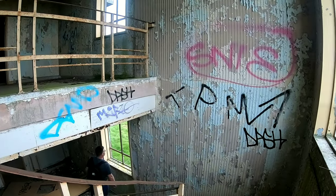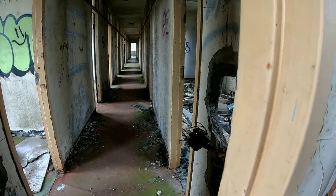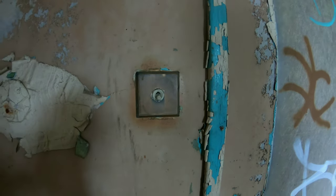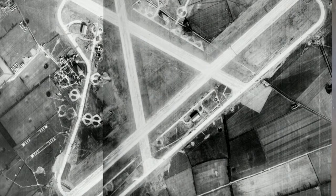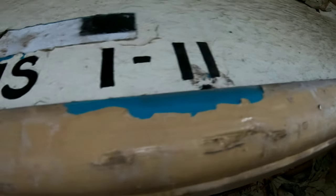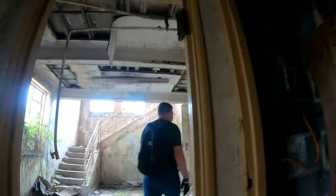RAF Sculthorpe is a training site previously owned by the British Ministry of Defence. Air Force Station Sculthorpe, a military airbase which officially closed as an RAF station on the 2nd of October 1992. This is the layout of the original airfield. RAF Sculthorpe is a former military airfield and it was officially closed in 1991, approximately 31 years ago. This site was built in 1942, approximately 81 years ago.